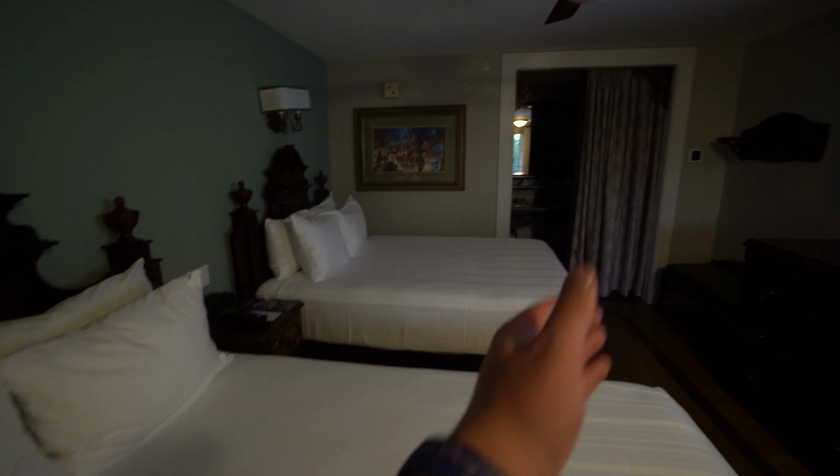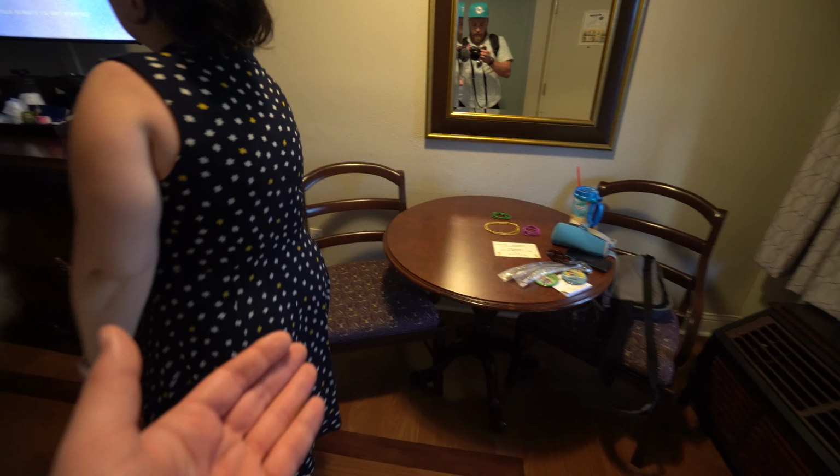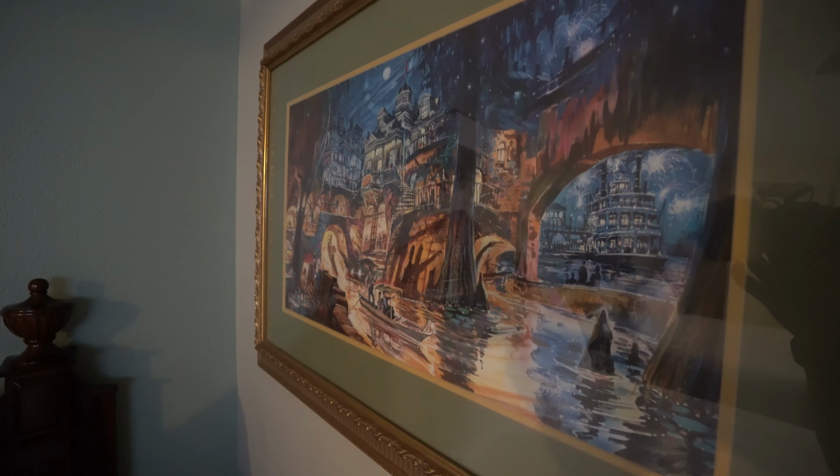So, first impressions. It's bigger than the Caribbean Beach Resort room, but not as big as Universal. Look at the two beds. I know I make this joke every time, but here's a bed for me, there's a bed for me, and you can sleep on this chair at the desk. Oh, I like this picture, that's a nice picture on the wall. Let's have a look in the bathroom.